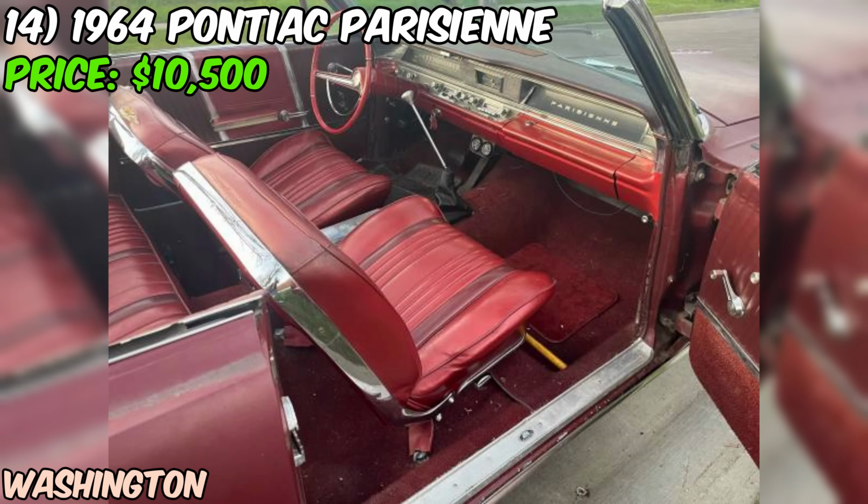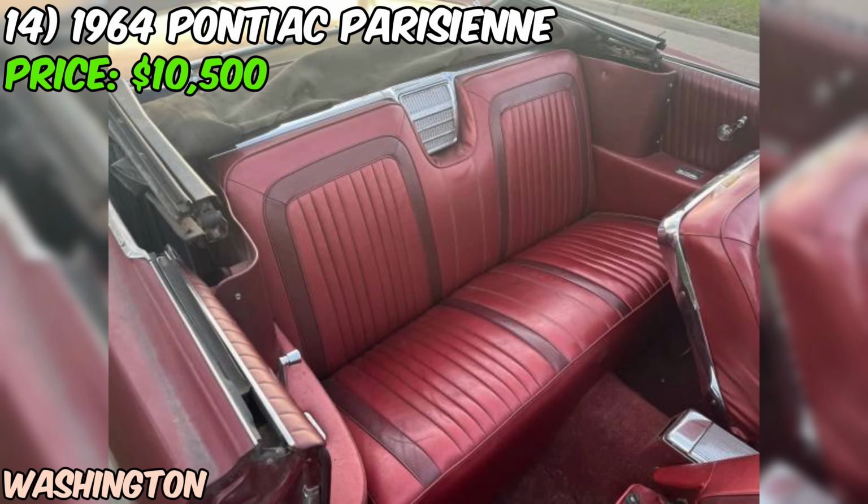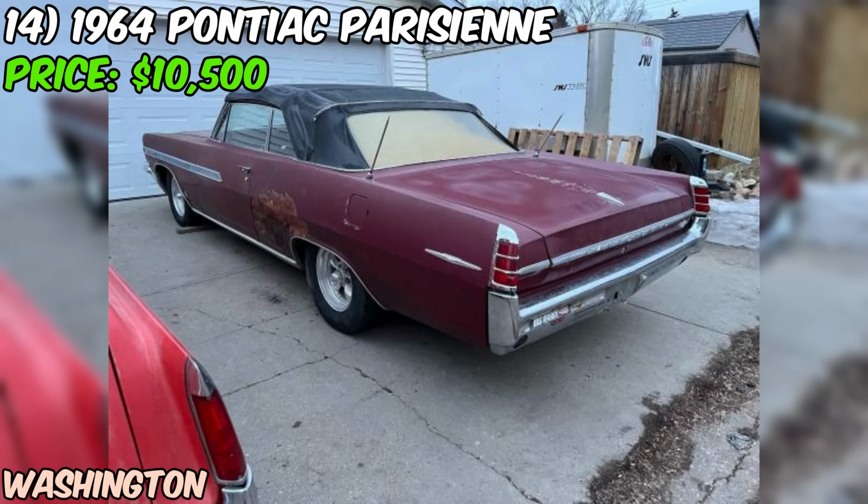That alone makes this a pretty rare find, especially south of the border. Now let's dive into the details. This Parisienne is rocking a 350 cubic inch V8 engine paired with a TH350 automatic transmission, a solid, reliable powertrain that should provide plenty of cruising power.